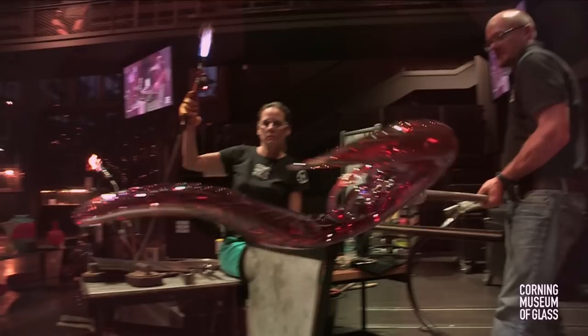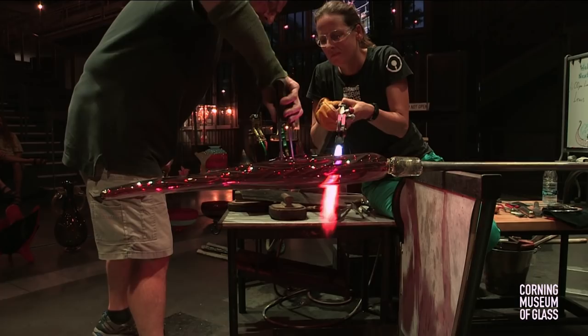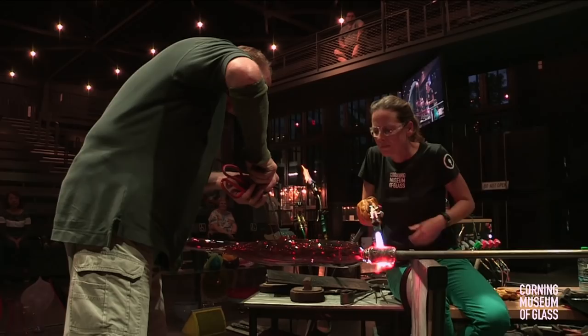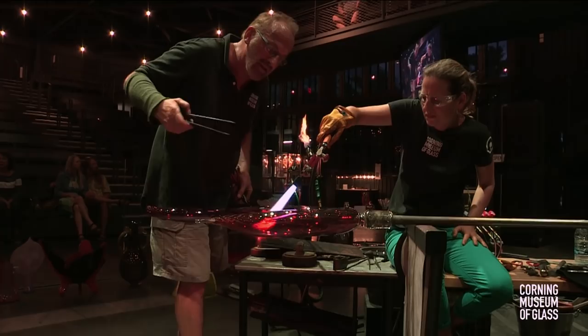Making sure to torch in all those little delicate parts, smoothing it. Lewis is really sticking his hand right down into the middle of this piece. I'm going to guess this vessel in its coolest parts is around 1,000 degrees, at its hottest parts maybe around 1,300 degrees. And Lewis is right on top of it. Remember, heat rises, so he's really feeling this.